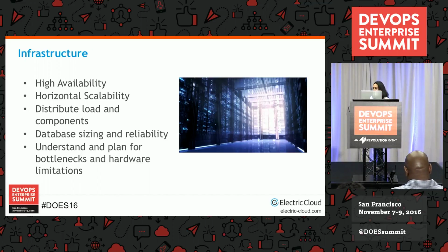Is it adding capacity to your existing artifact repository server? Is it adding an additional repo server? So having those plans in mind, understanding what your current limitations are, where those bottlenecks are, and what your plan is if you start reaching those limitations.